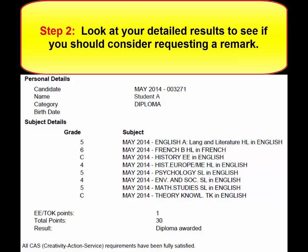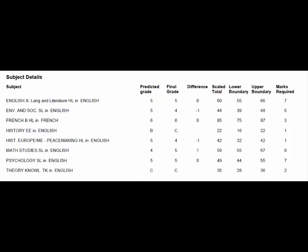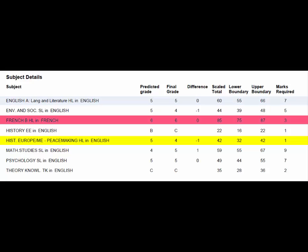To do that, there's a detailed results page that you will have access to. And this page looks something like this. For this explanation, we're just going to be focusing on the last 4 columns, and more specifically, just the 3 higher level subjects. So we're going to look at the history, the French, and the English.